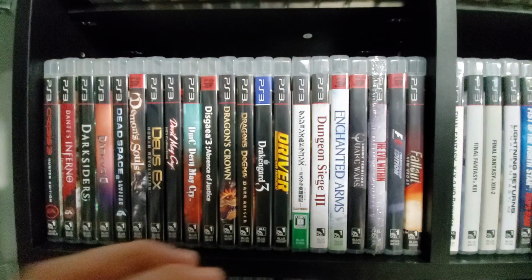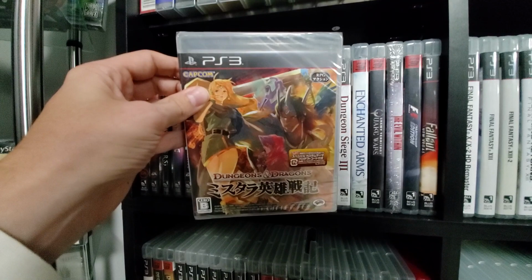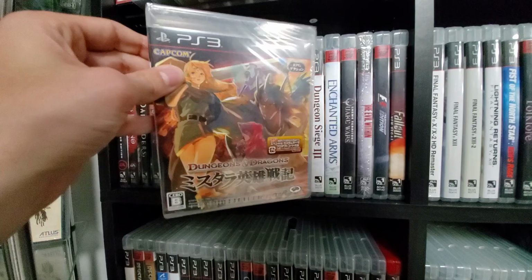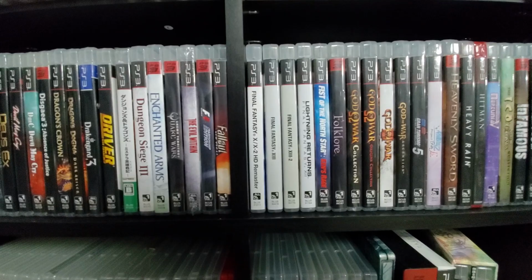Drakengard 3 to go along with the Nier collection and all. And what is this? Oh, yeah. These are the Dungeons & Dragons Chronicles of Mystaria arcade games or whatever. This got a physical release in Japan, but it was only released digitally in the United States. And of course, mine's still sealed. I want to play that with my wife one day. Or maybe I'll play it with my daughter. She'll be old enough to play it by the time I get to it.